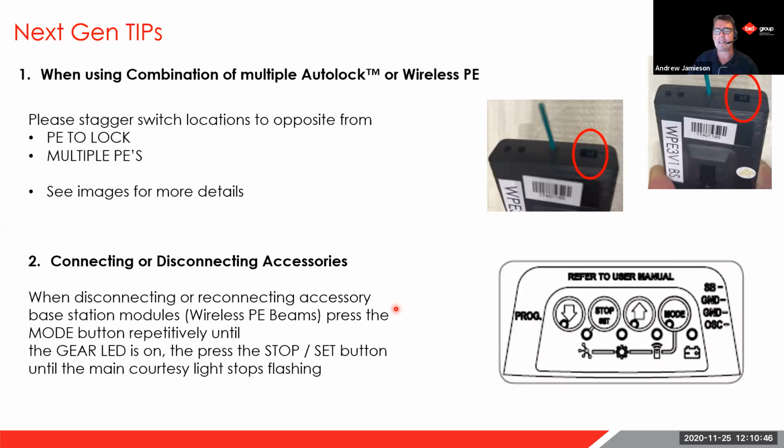And now we're starting to get into some nitty-gritty relating to the performance of beam technology, especially when we're talking about the next-gen openers. This is a next-gen tip guide, and there's only 2 tips, but they're very important for long-term performance and to get out of jail free when we're having some issues on site relating to connectivity with these wireless easy fit transceivers.